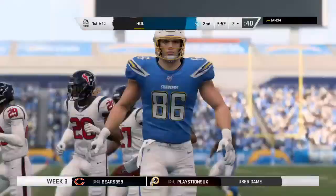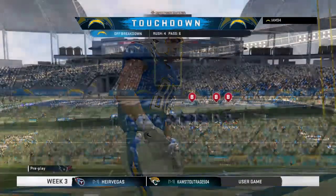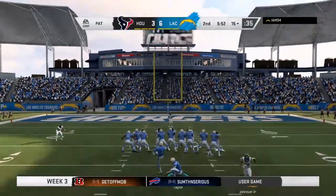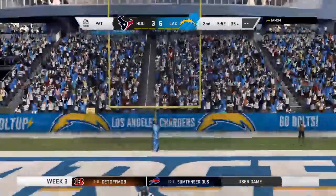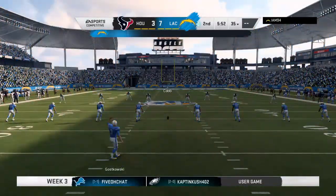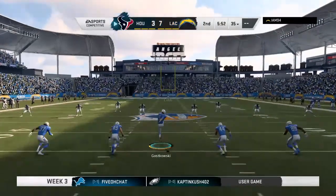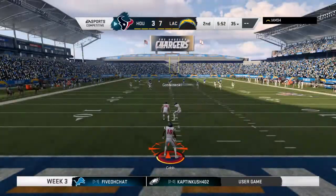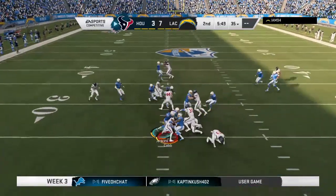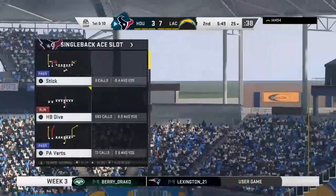A touchdown, L.A.! Hunter Henry, his first touchdown here of the new campaign, and the Chargers have taken the lead. Gostkowski the extra point, and that makes it a 7-3 lead. Gostkowski now, after the touchdown, he'll send this one away. This will be taken in at the 1. And not a bad return here. He gets it out to the 25-yard line. Let's go.